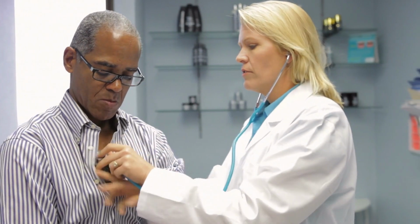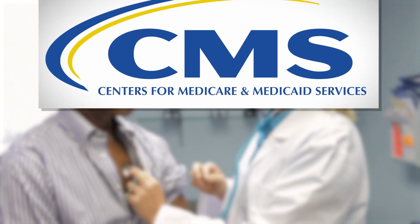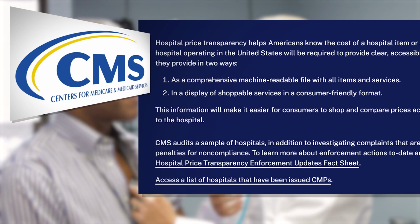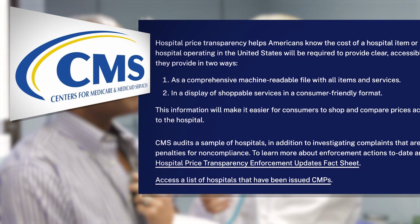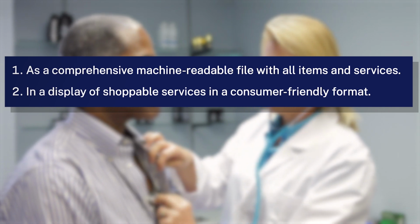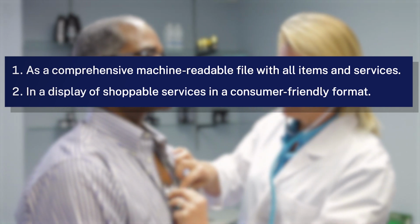Since 2021, federal rules from the Centers for Medicare and Medicaid Services, or CMS, require hospitals to make their prices public in two ways: in a machine-readable file for researchers and in a consumer-friendly format as a price estimator. How does it look 3 years after that? It's iffy, honestly. We expected to be able to compare prices that were reliable, and unfortunately, there were some hospitals that still weren't even providing prices for procedures that we know they offer.